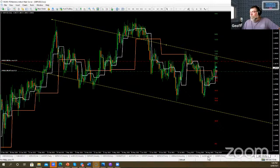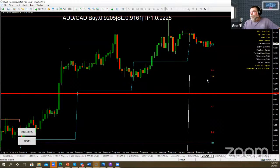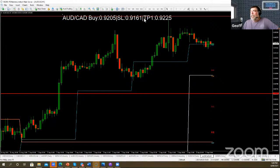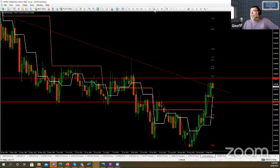So what we did was on Aussie CAD, we moved our stops to trail at 2 buyer bars. I think we did that at this point, and that's pretty much where we got out because price came back and took us. I might have got up to there. Can't remember now exactly. So Aussie CAD is out, so we can get rid of that. And that's a nice trade.